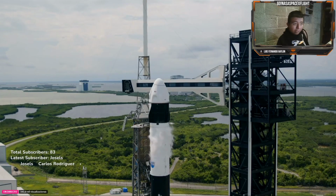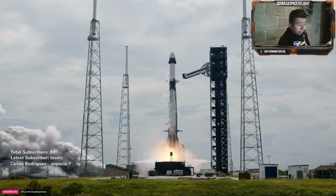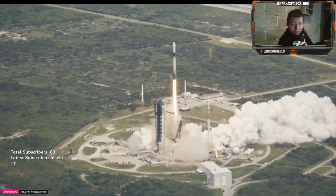Seconds. 15, 14, 13, standing by for the first launch of humans from Space Launch Complex 40. 7, 6, 5, 4, 3, 2, 1. Ignition. Engine full power. And liftoff. Crew-9. Go SpaceX. Go Falcon. Go NASA. Liftoff of Crew-9.